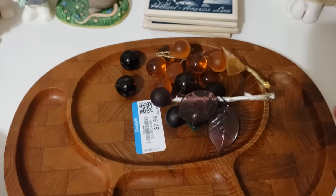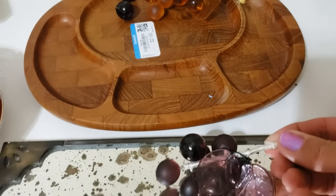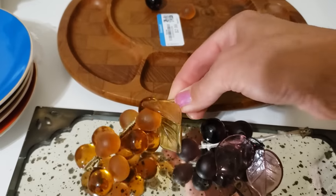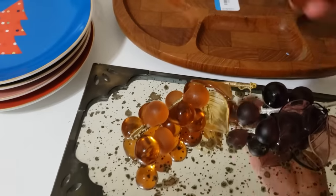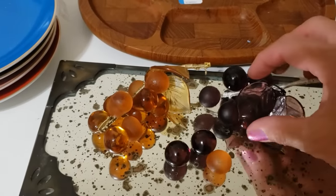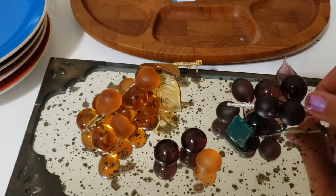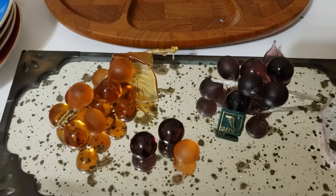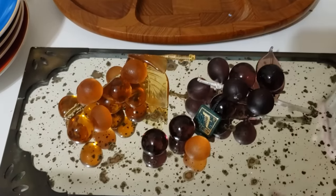Here are the two bunches of Murano grapes I found at the estate sale. Unfortunately, some of the grapes have come off, but they're very popular on eBay. Since they are Murano and they have their original tag, which is right here, as you can see, I shall list them probably for $50 and take offers.